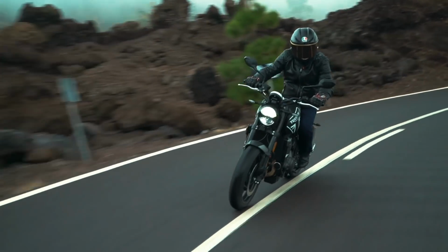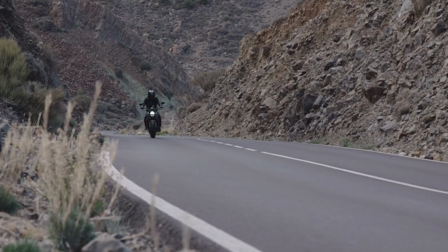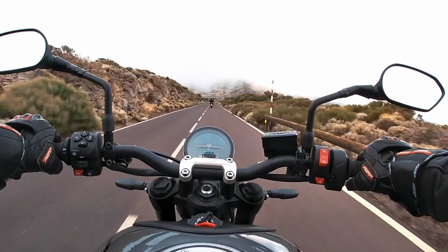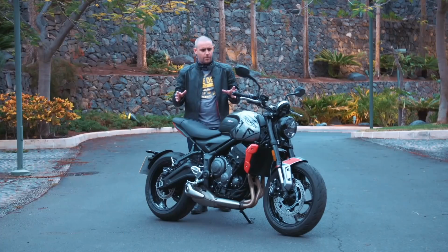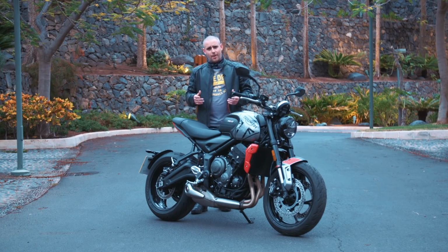On the roads we're riding today, I don't think I'd have had more fun if I was riding a Street Triple, because of the way it delivers its power and its torque. You've got 90% of the torque available between sort of 3,750 RPM and about 9,500 RPM. So you've got access to massive amounts of torque there, which just makes it so accessible and so easy to ride, and you can be really lazy with the gear changes.